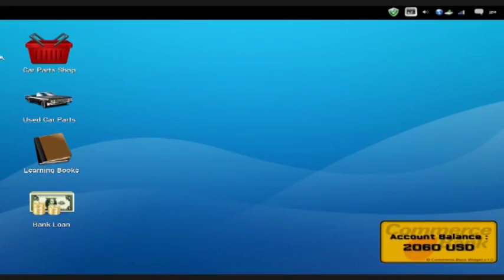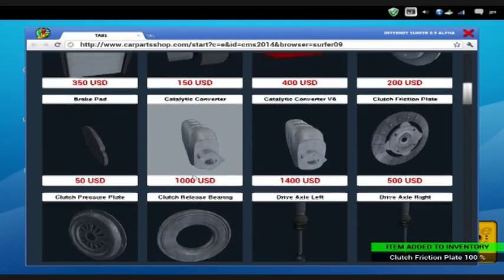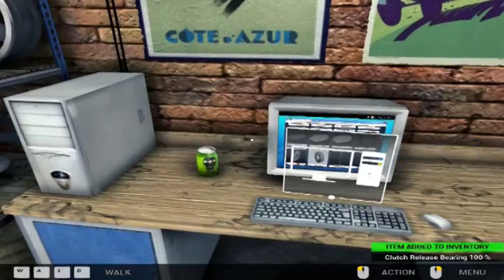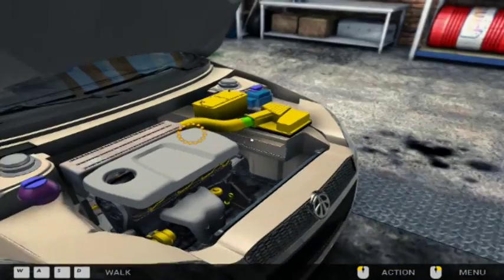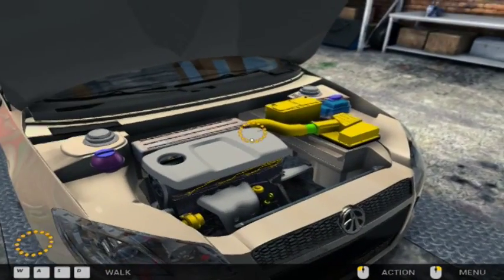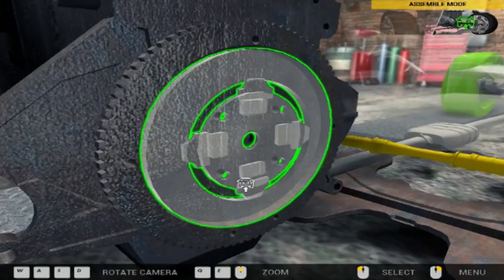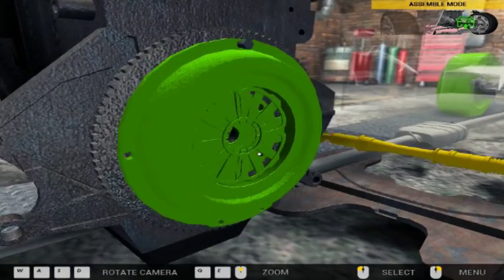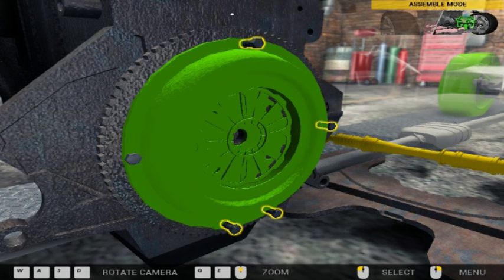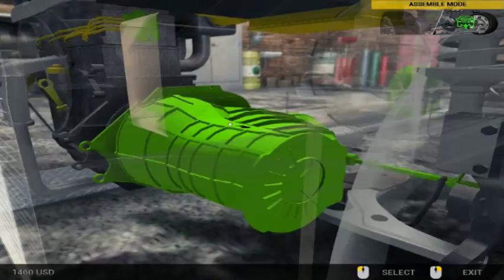Let's head over to our store. Car parts. Friction plate. Clutch release bearing. Start assembling now. So you put the pressure plate back on. Let's put the new release bearing on. And let's put the gearbox back on.